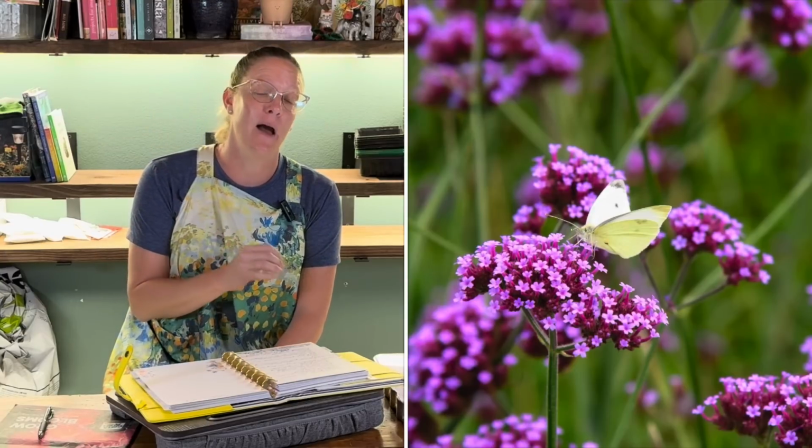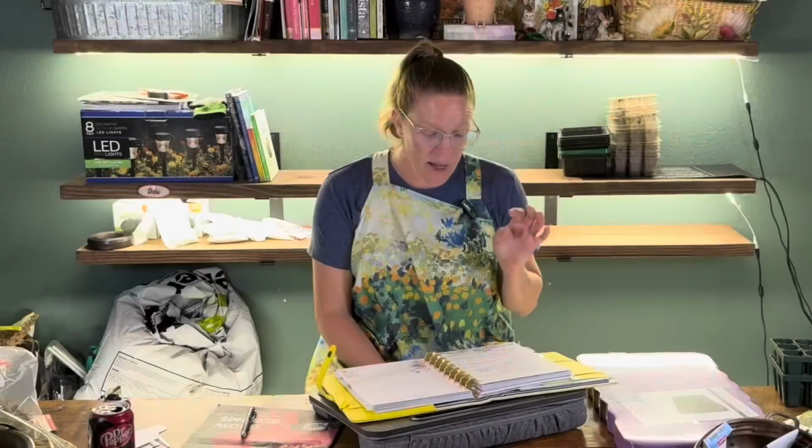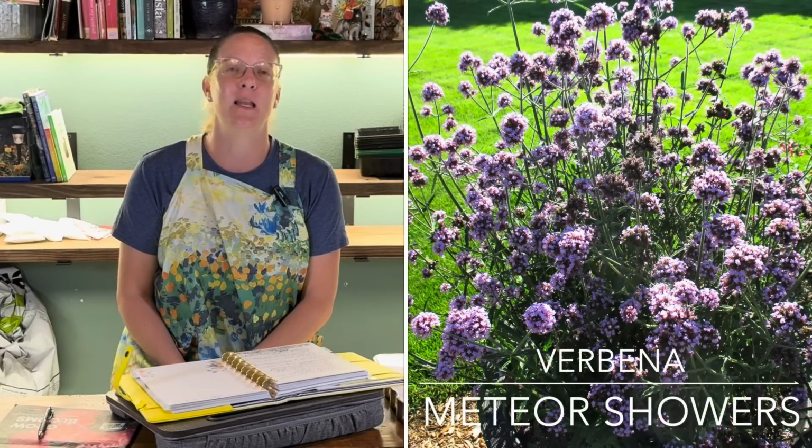You can collect the seeds and start seedlings inside yourself, but I will say that mine readily seeds itself, so I find volunteers everywhere, and those are really easy to dig up and move to additional places throughout your garden. Now, the varieties that I've dealt with in the past are Lollipop, which is a little bit of a shorter variety, and Meteor Showers, which is the Proven Winners variety of Verbena.